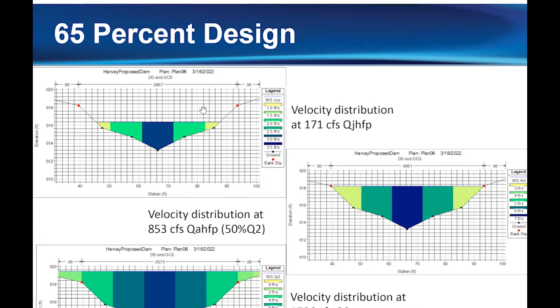I mentioned fish passage design and the updating. So based on the changes in the design, we have updated our fish passage hydraulics at the grade control structures and at the diversion. So these are just some graphics showing the velocity distribution across the grade control structures at the juvenile high fish passage design flow, and at 50% of the Q2, which is the adult high fish passage design flow. And in general, velocities are 2.5 or lower for a pretty good portion of this channel, and 6 or below for most of this channel.